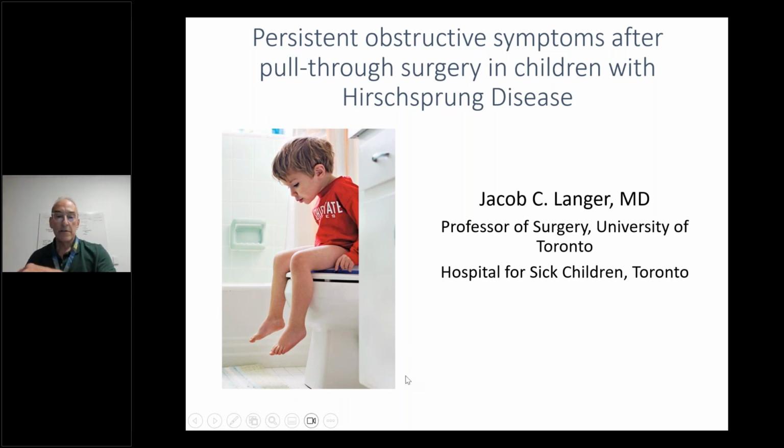What we're planning to do today is two presentations. I'm going to talk about the general problem of obstructive symptoms after pull-through surgery in children with Hirschsprung disease, because I think it's very useful to have an organized approach to this. One of the causes of those obstructive symptoms is a transition zone pull-through. So Dr. Derikx is going to then dig down and get much more granular about that particular problem.